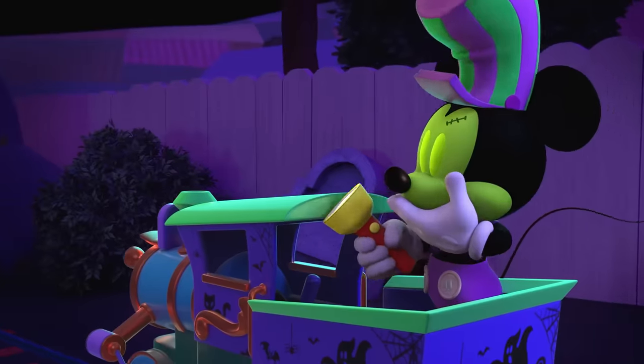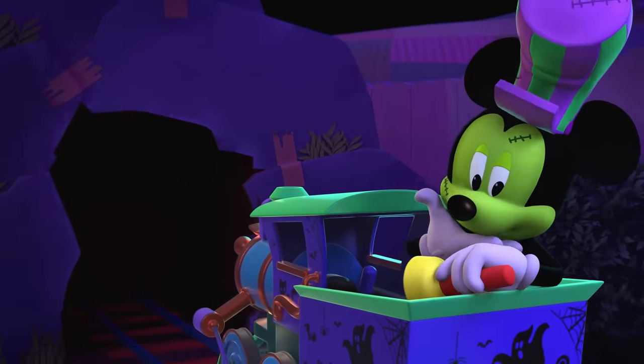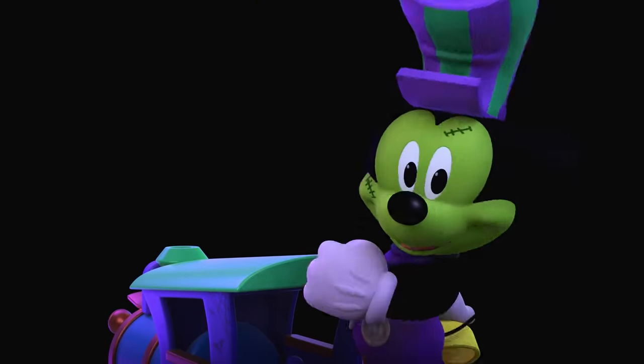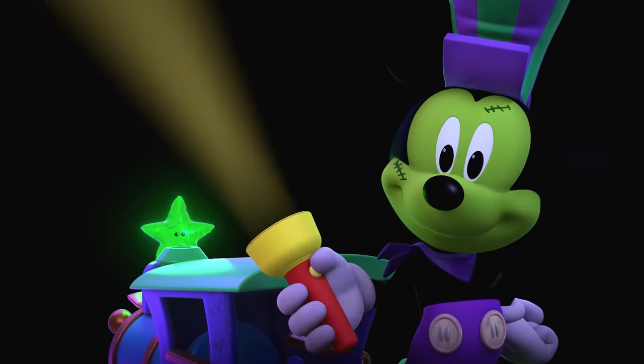We're approaching the Cave of Darkness. I wonder why it's called that. It sure is dark in here. Do you ever get scared of the dark? Sometimes I do too. When I feel scared, I use this flashlight to help me feel brave.